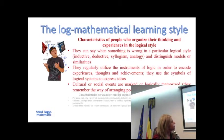They can say when something is wrong in a certain logical style: inductive, deductive, syllogistic, analogous, and distinguish patterns or similarities. They regularly use logical tools to encode experiences, thoughts and achievements. They use the symbols of logical systems to express their ideas. Cultural or social events are logically marked or memorized. They remember how a person was organized during the event.